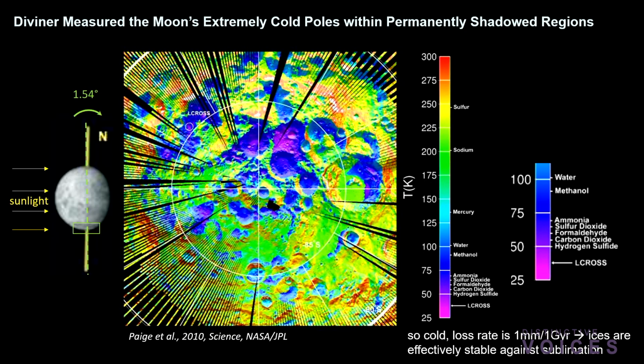So one can do some calculations, and one can compare this to actually what are the temperatures that are measured at the pole of the moon. So now we're looking at the South Pole. We're down here. And we're looking at a map where these are the temperatures that have been actually measured by the Diviner spacecraft, the instrument on the Lunar Reconnaissance Orbiter, their Diviner instrument, led by my colleague Dave Page, who's a professor at UCLA.